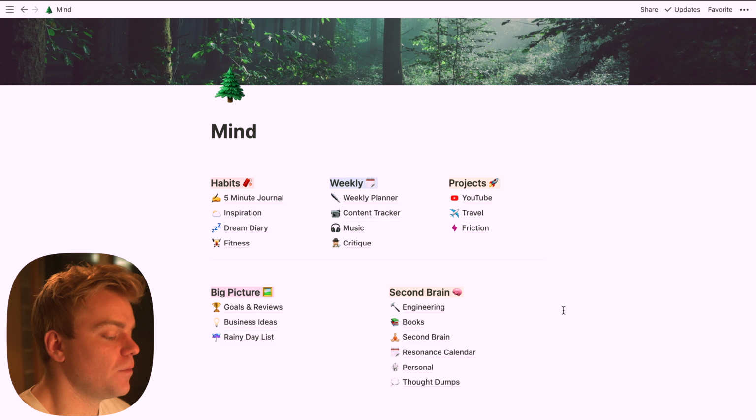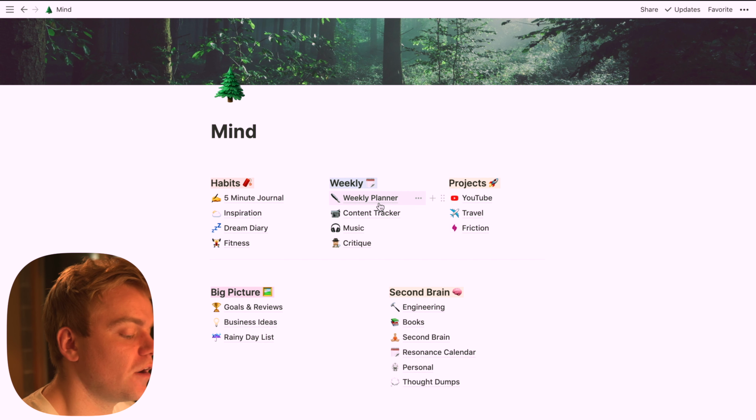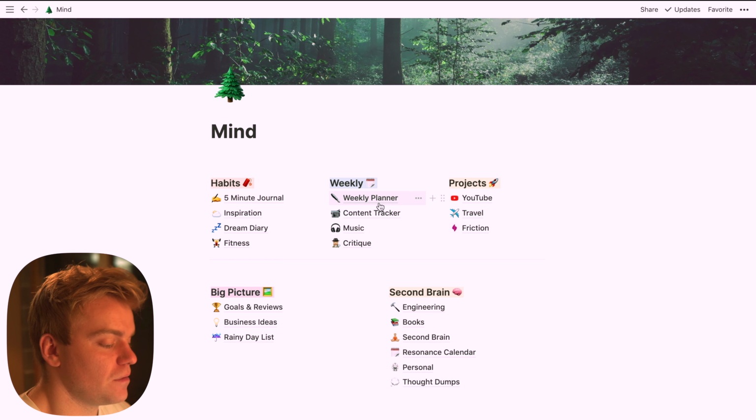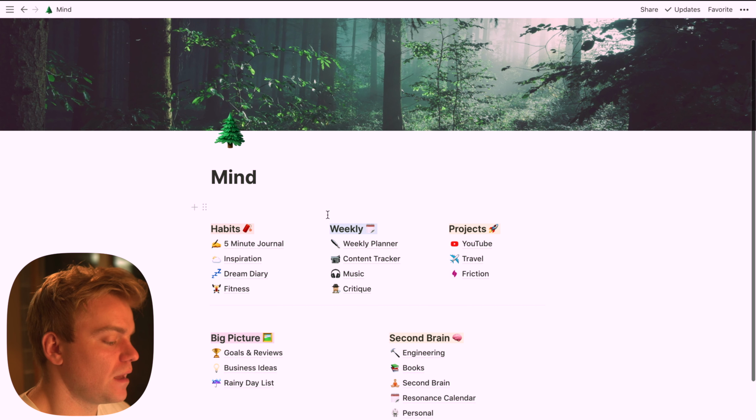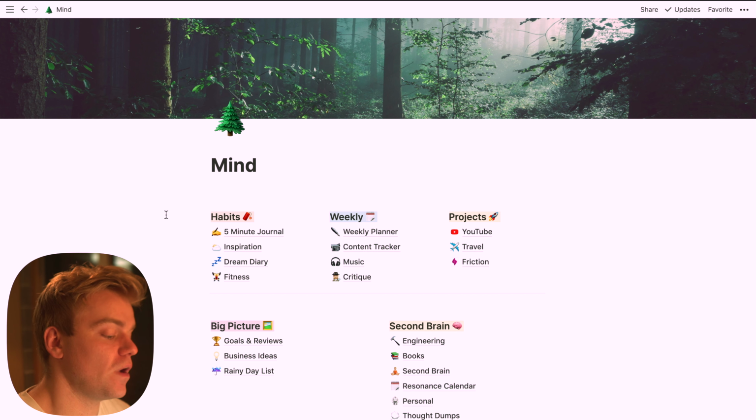The reason that I split it up this way is just what's making sense to me at the moment. I have been quite fluid with how I generally set up my dashboard. To me, the exact structure that I have here is not that important, as long as these individual pages and systems work really well within themselves. So I generally just keep this quite minimal. I have a nice photo of some trees. I don't want to be distracted by this. It just needs to be somewhere where I can easily access whatever part of my Notion system I want to get to at that point in time.